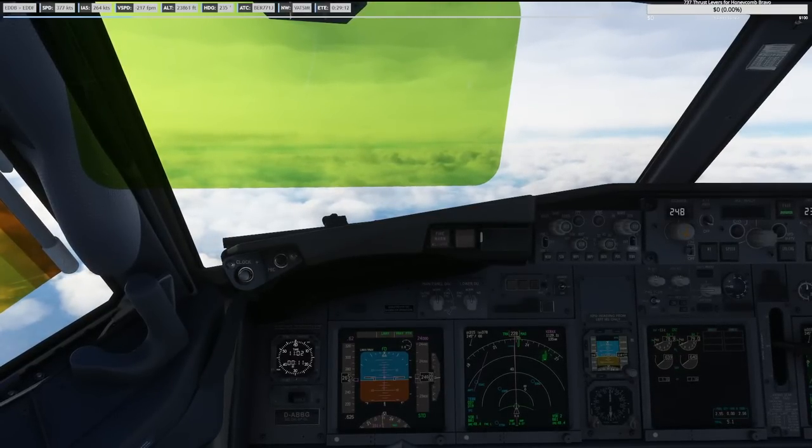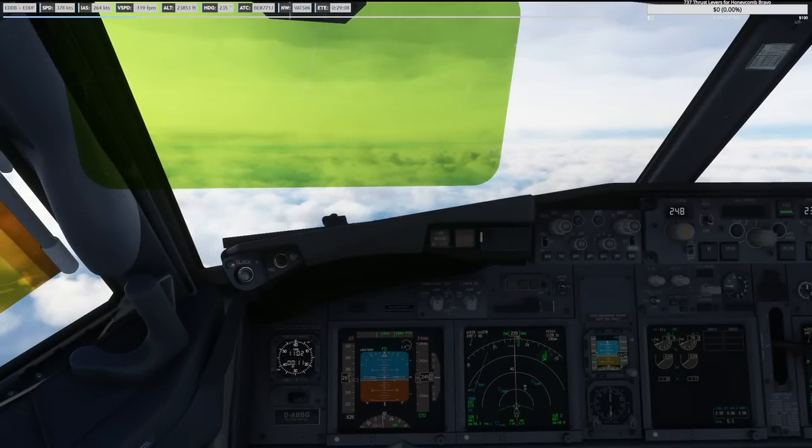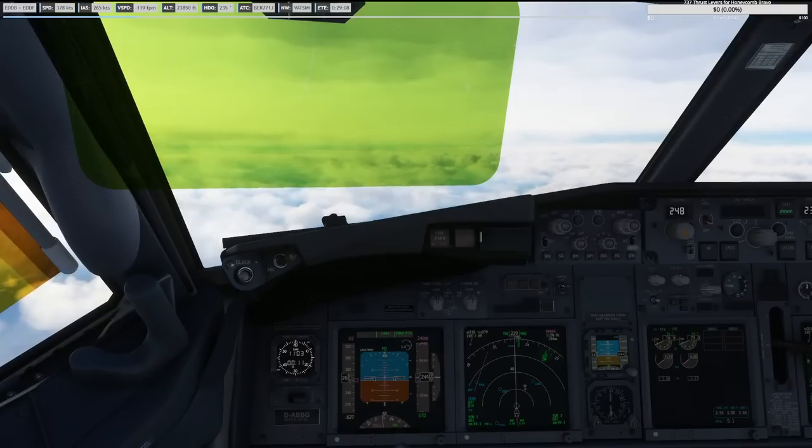Can you explain that? Well, in the 737 you cannot dump fuel. In the 737 you have to burn the fuel off.